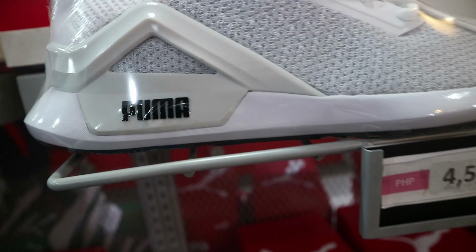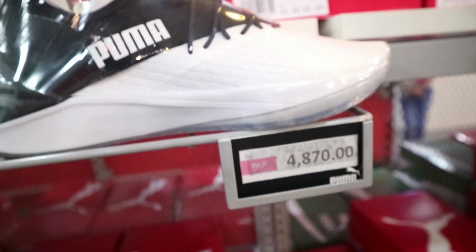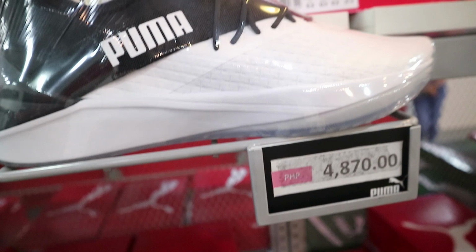Moving here, we have the Rogue din ba tawag ito? Yeah, Rogue din yata to. I'm not sure. Pero yan, white sneaker siya. This one is 4,550 pesos. Puma Jab XT Men's.